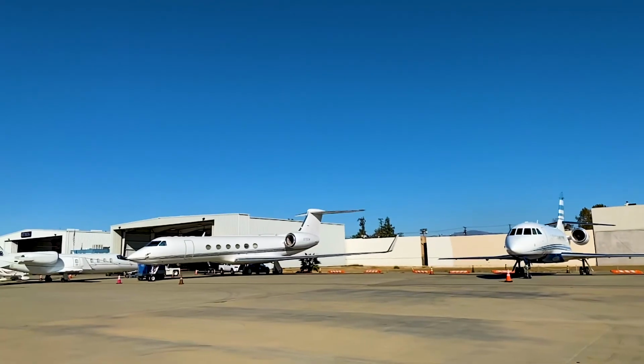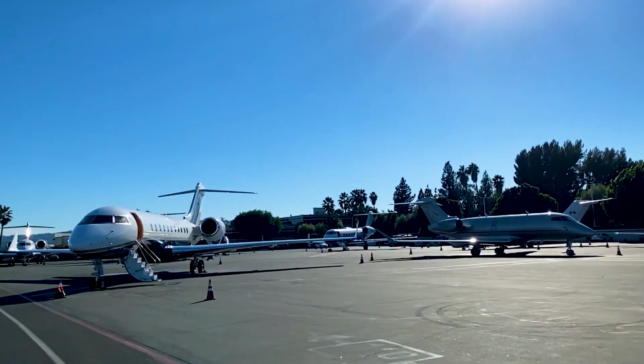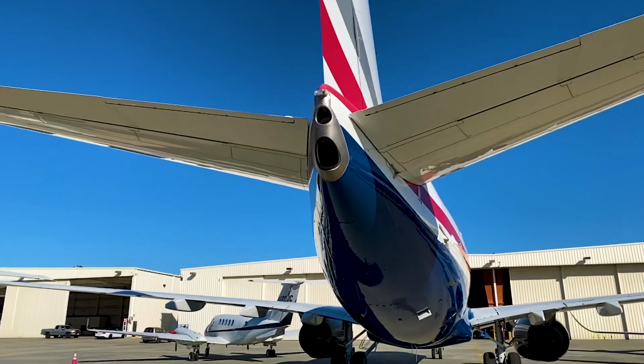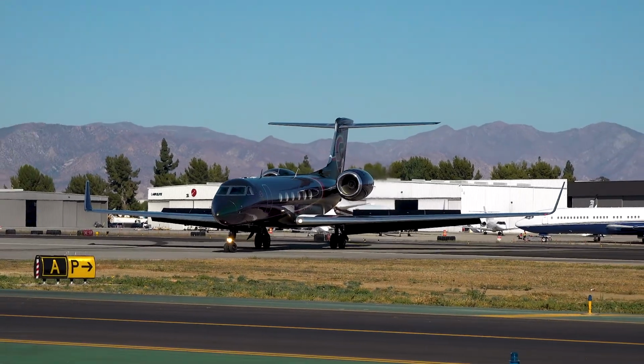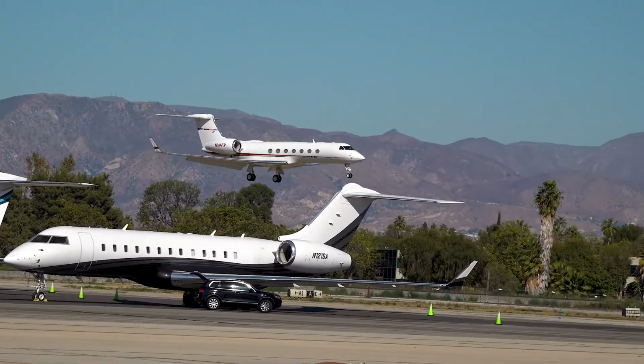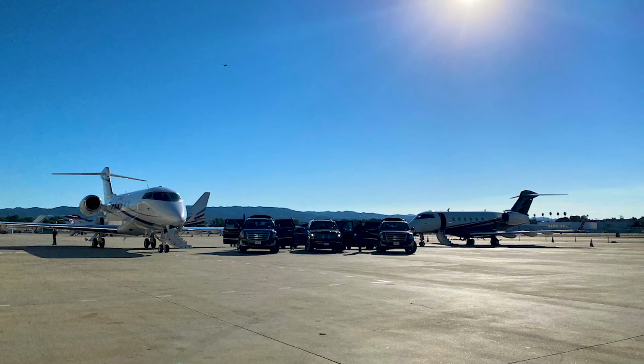Next stop, the jets. Jet aircraft have engines that make them fly. Many people rent business jets to fly to important meetings or take vacations with family and friends.